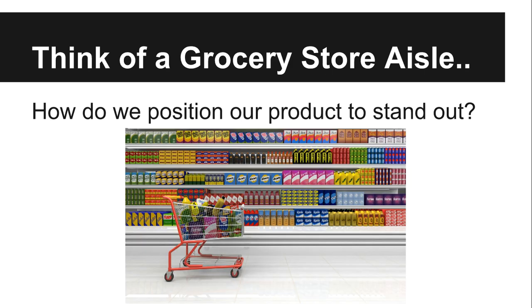So think about a grocery store aisle. How do we position our product to stand out? When the grocery store aisle looks like this, and it's colorful and bright and there are all these brands jumping out at you, how do you pick a brand? How do consumers know which one to pick? How do we make ours the one that they want to have? So there are different strategies to use, and we're going to talk about a few.